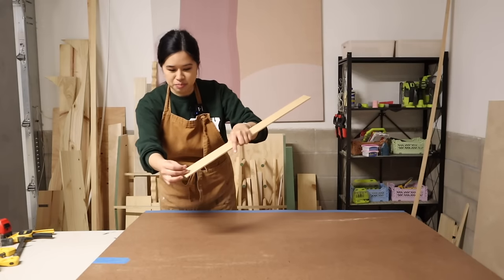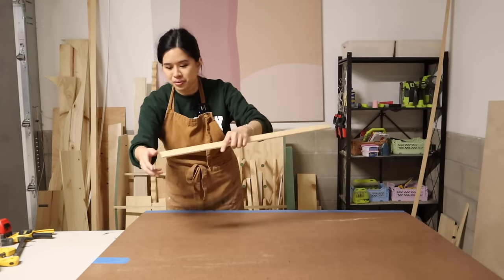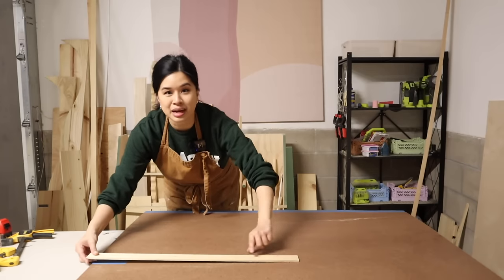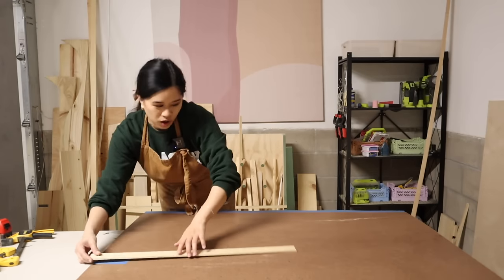Then from there, you could put your nail through the bottom hole and then hammer it into place at the bottom, put your pencil on the top, and then trace it all the way through.